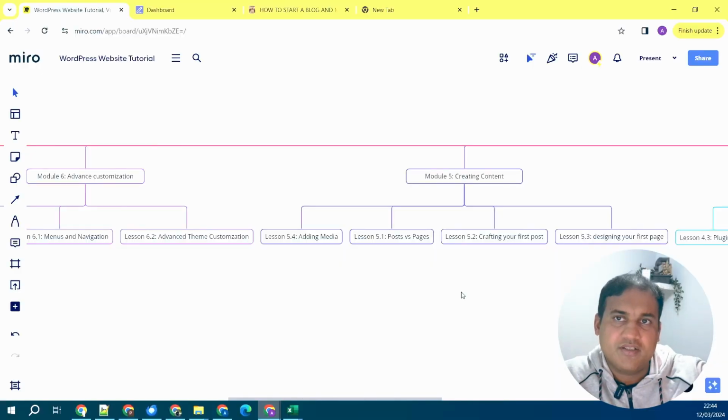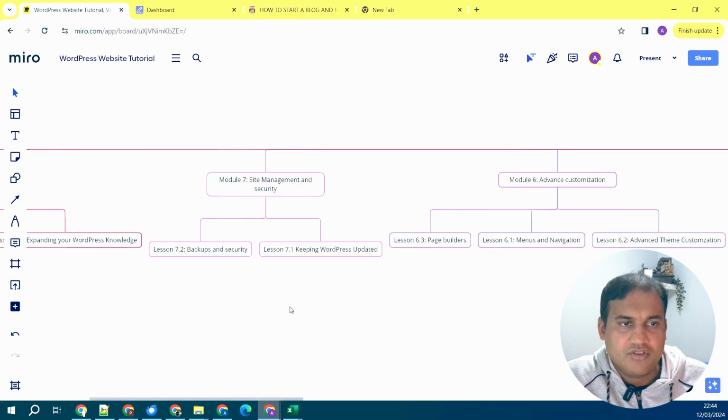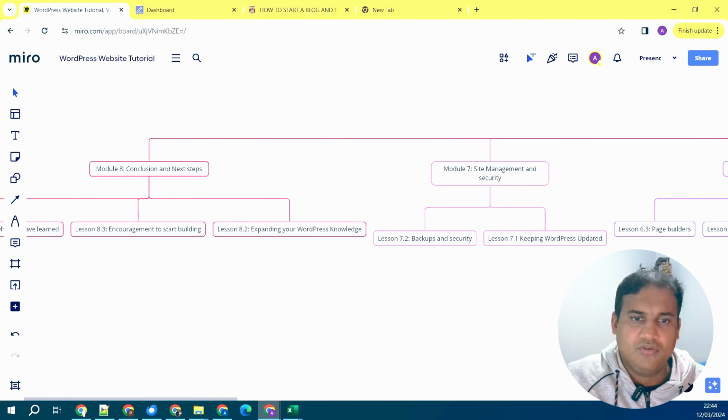So websites can be multiple types, like you can create a marketing website, you can create an e-commerce or online store, you can create a blog, or you can create a portfolio website. However, to create that website, WordPress is a platform where you can easily integrate things. Then we will be talking about advanced customizations, some of the security features, and then some of the best practices you can follow. Okay, let's talk about what is WordPress.